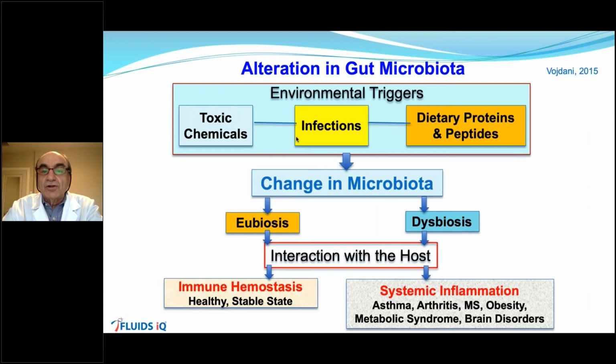And so when you look at an alteration in the gut microbiota, what are we looking at? Well, remember, I spoke earlier about the environmental triggers, and we talk about chemicals, infections, the dietary proteins. That will lead to change in the microbiota, and it can lead to either eubiosis, meaning a normal functioning microbiome, or it can lead to a breakdown in that normality. And that group of microbiota interact with the host to either allow for a proper homeostatic system, a well-balanced immune system, which will lead to a healthy, stable state, or just the opposite.